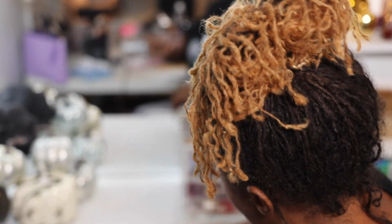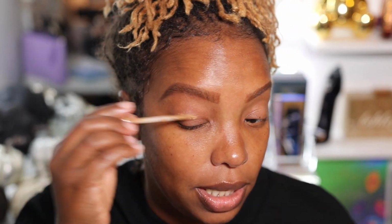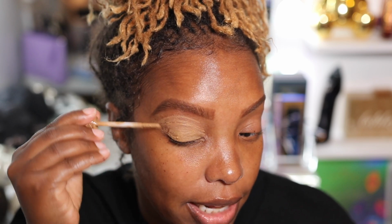So we go in with my old holy grail, which is the Urban Decay Primer Potion in the shade Caffeine. I say old because Urban Decay had the nerve to, I believe, discontinue this and not tell a soul, okay? Because I can't find it. I haven't been able to find it in like a year and a half.